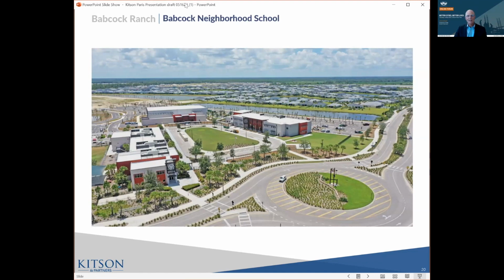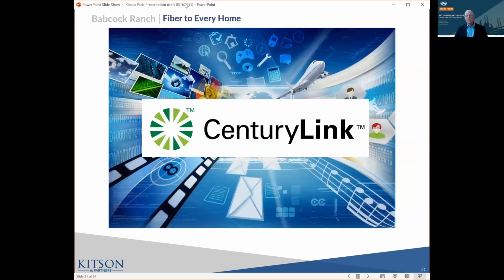To tie that together, we have what we think is a great technology system at Babcock Ranch. We have fiber to every home and business. That's a gigabit to every home and business. And because of that, what we found is a lot of people are moving to Babcock Ranch to work there. They're working from home. After the pandemic, a lot of people just never went back to work. But if they have the ability to work at home because they've got the right bandwidth and the technology, it encourages them to do that.